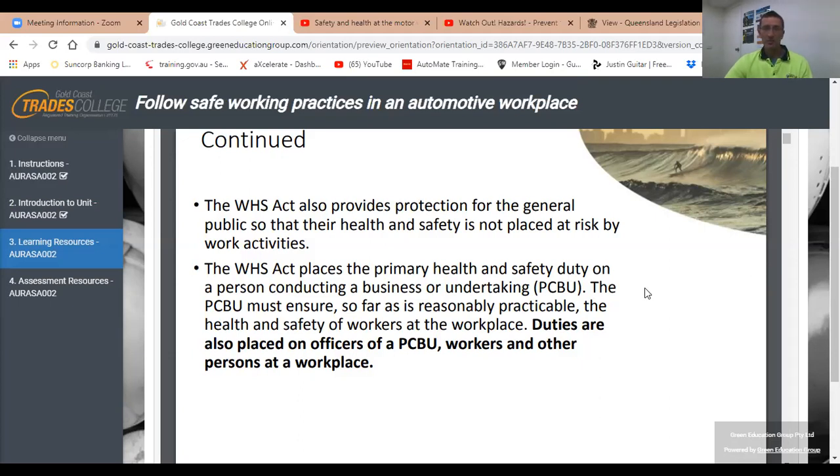So the Act also places the primary health and safety duty on the person conducting the business or undertaking, commonly known as a PCBU, so person conducting a business or an undertaking. The PCBU must ensure, so far as is reasonably practicable, the health and safety of workers at the workplace. And duties are also placed on officers of a PCBU, workers and other persons at that workplace. So each individual has a responsibility. The primary health and safety duty falls on the person conducting the business.